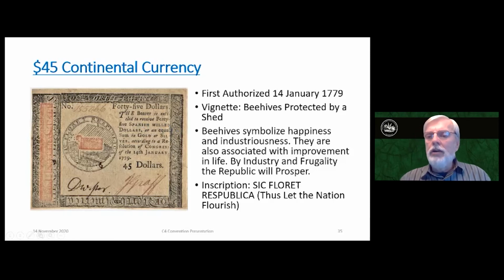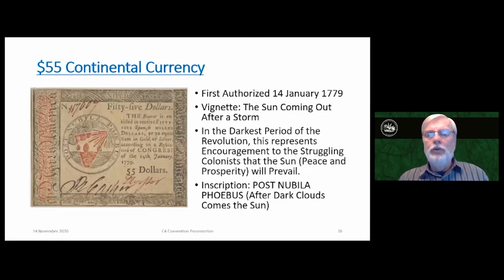So by our industry, frugality, whatever, we will prosper. So thus let the nation flourish. Okay, we are going to flourish. So be patient, and we will all get there.